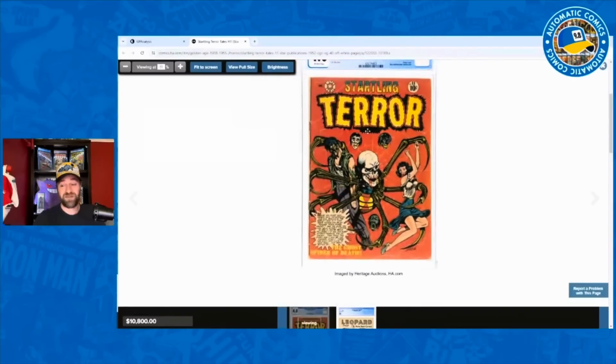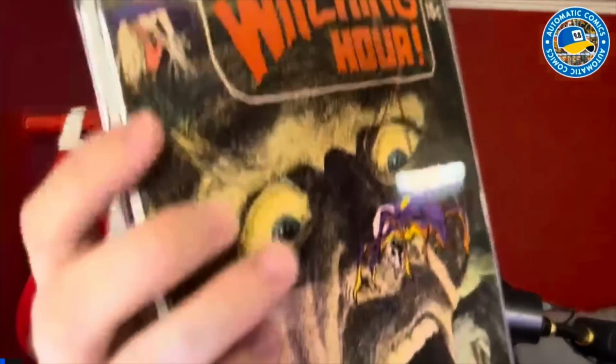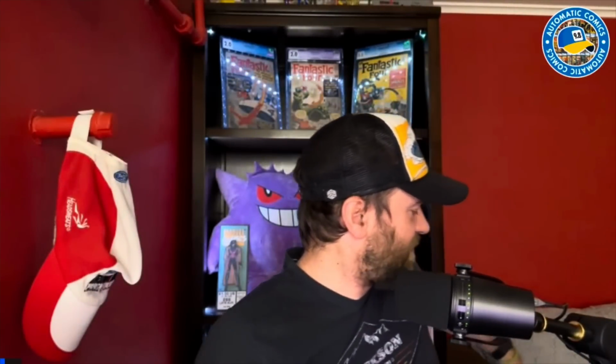I've had a few copies of it, but mine have generally been lower grade. I think the highest grade I had was a 4.0. But I've had a couple others that were like 1.5s, 1.8s, that kind of thing. But yeah, that's Startling Terror Tales number 11, and you can kind of see what I'm talking about here with that spider skull character.